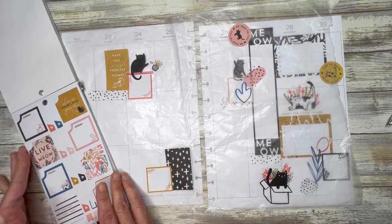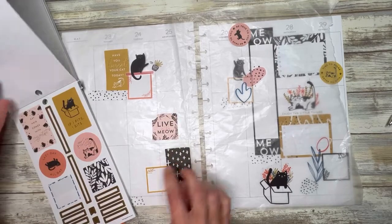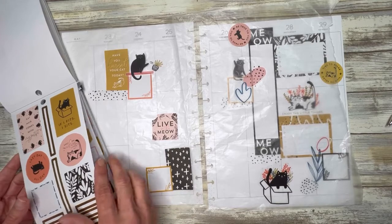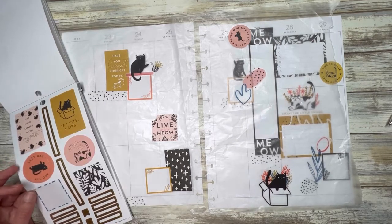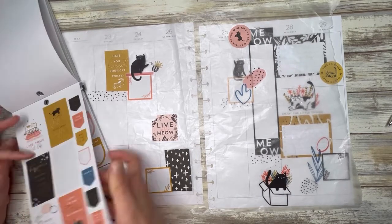Live in the meow. I like that. We can add that in over here. If I fits, I sits. Oh my gosh, that's so cute. Might have to add that in somewhere, or else have another excuse to do another spread. There's so many in here that I love.